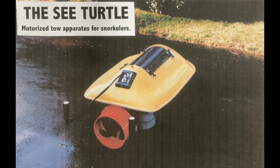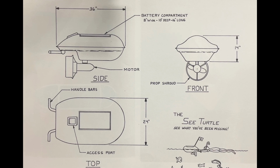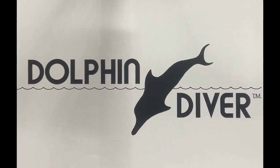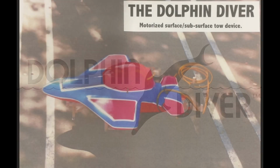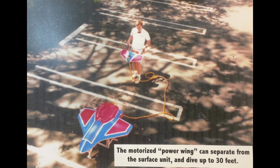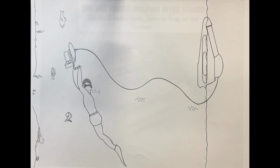So I also started getting involved in building some other aquatic vehicles. This was the Sea Turtle. It was a motorized towing device, pretty much just designed to take snorkelers around that maybe were a little afraid to be out in the water without something to hang on to. And I wanted to deploy these in tropical resorts. Then there was the Dolphin Diver, and this was kind of like the Sea Turtle. This thing carried you along on the surface. It had a scuba tank and a battery, and it would supply air and water to your power wing. So on the surface, you're like this. And then when you wanted to go underwater, you could dive up to 30 feet.